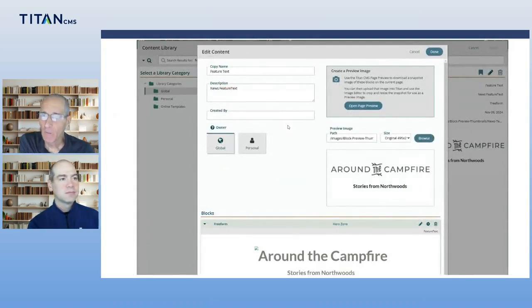If you click the edit button, this is largely the same as before. I think this owner concept will continue to persist, but it'll have a different meaning. It won't necessarily be the folder that it's in, but it will be, I want to make this block personal. So when I'm logging into Titan, those blocks will show up for me in whatever folder I put them in, versus globally with whatever folder I put them in. So you'd be able to maintain that dimension of personal or global.